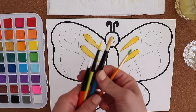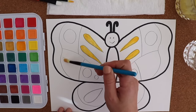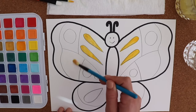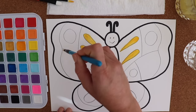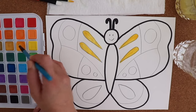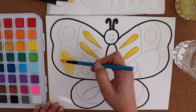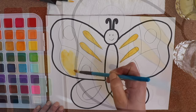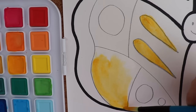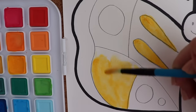Now I'll go in with a larger brush and put down some water on this segment of the wing. I decided to make this one yellow too, so I'm starting with all the yellow I'm going to use on my butterfly. When you start with the lightest colors, it makes it easier to layer a darker color next to it. Experiment with holding your brush like a pencil closer to the bottom or closer to the middle or top and see what feels good.